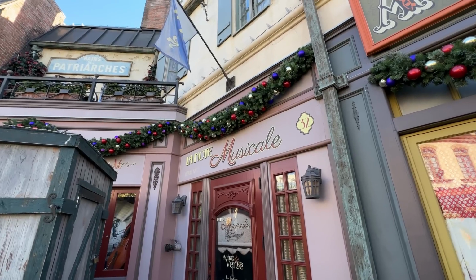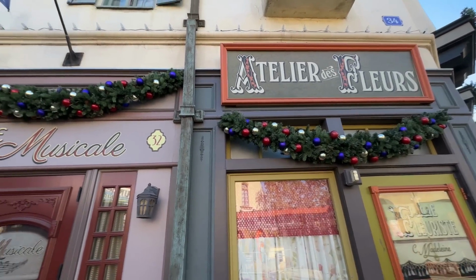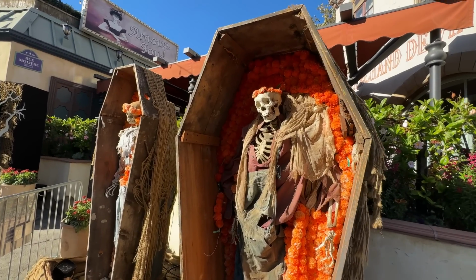Some more decorations going up in French Street. And this is, again, another funny moment. We have these beautiful Christmas decorations over here and some beautiful skeletons over here.